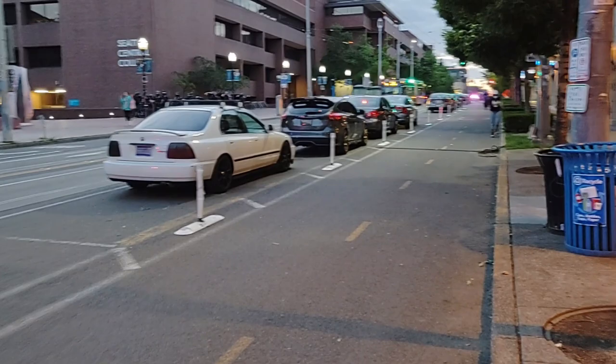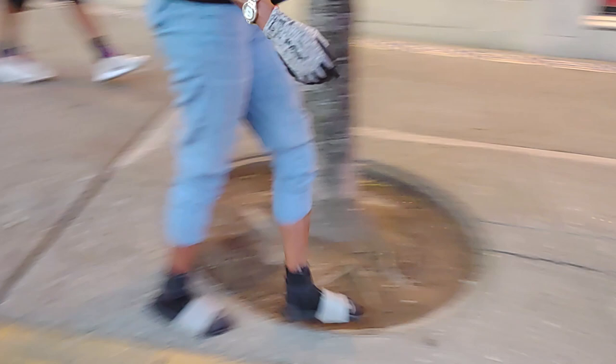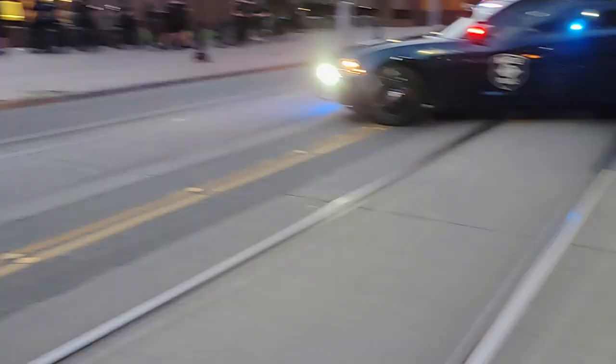Cops are throwing flashbangs. Crazy. You guys be careful down there. They're down there throwing flashbangs. Crowds are mobbing. So just be safe out here. Damn, that was intense.